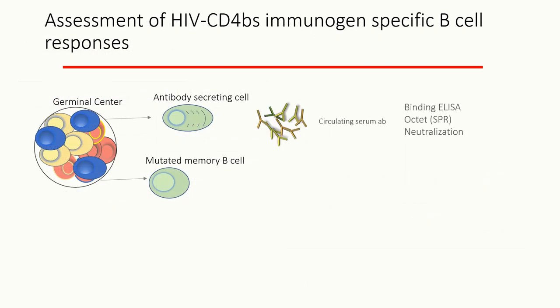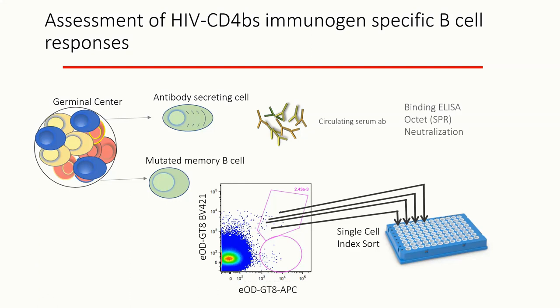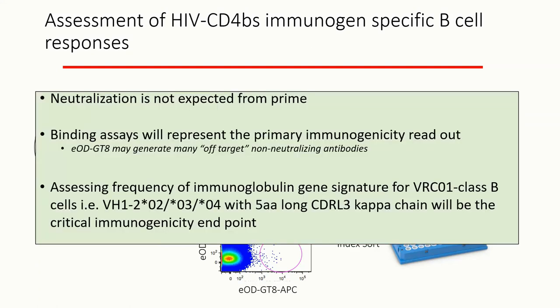So what are the readouts? Readouts for this clinical trial: circulating serum antibody. We can have a look at binding. We can look at the affinity of those antibodies that have been produced. And we also look at the neutralization. And then, of course, we're looking for the frequency of VH1-2 with a 5 amino acid light chain.